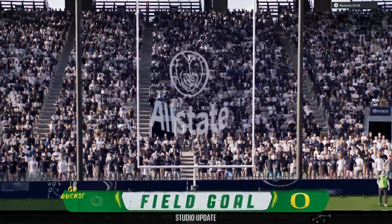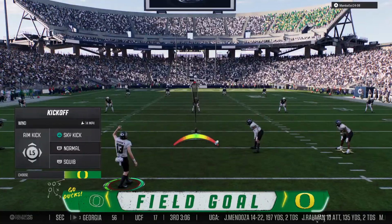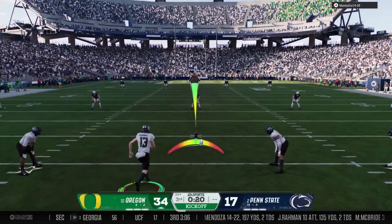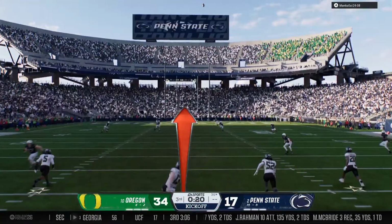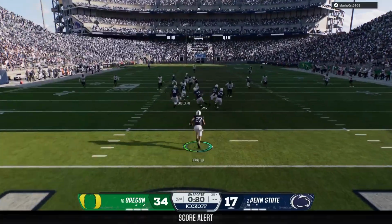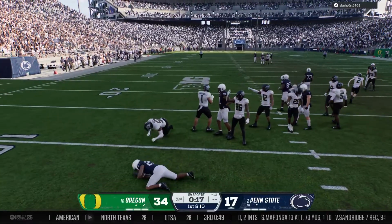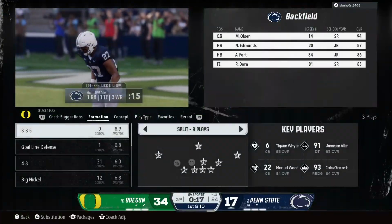And it sails right through the middle of the uprights. Solid kick, and they add to their lead. So after adding to this big lead, they are set to kick it away. Well, they almost put a touchdown on the board, but instead they come away with 3 points. And the return starts just inside the end zone, and the coverage team gets the returner to the ground.